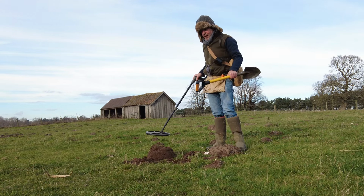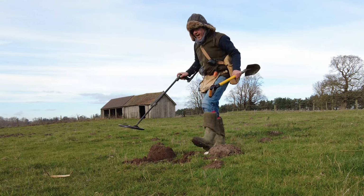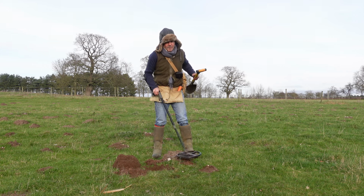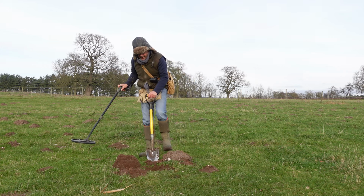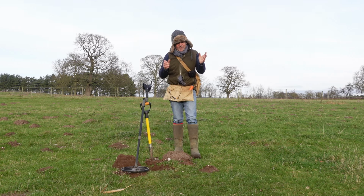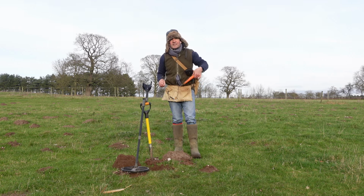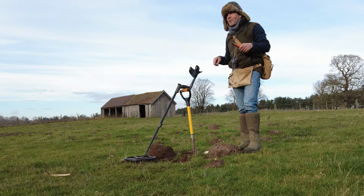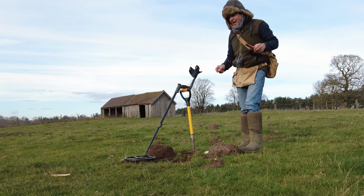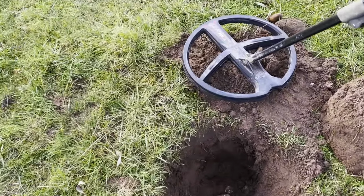I located it with a pinpointer at about 12 inches, and it's here. I don't know what it is yet. It could be lead, could be a musket ball. I don't know, but at that depth, and from the signal it was giving me, it's just so satisfying. I don't really care what it is. It's the fact that it made me dig it at that depth. I mean, look.